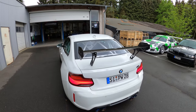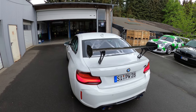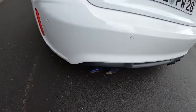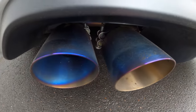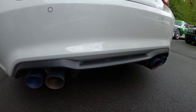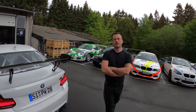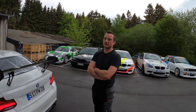Which gives us pretty good downforce, especially in the high-speed sections, all the way up Kesselchen, Mutkurve, Schwedenkreuz. What we can also see is the titanium tips of the Milltek exhaust system, which is roundabout 17 kilos lighter than the stock one. Oh, wow, that's a lot. Yeah, I had to save some weight. We're still talking about 1,515 kilos for the car with a full tank. So, I think we can gain another 100 kilos out of it.